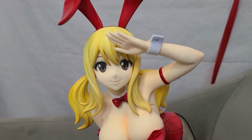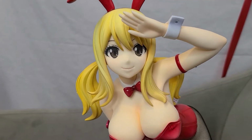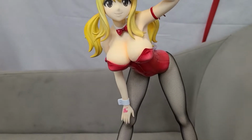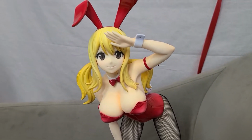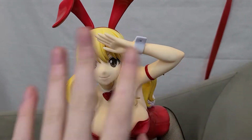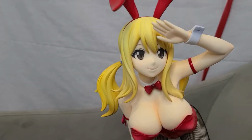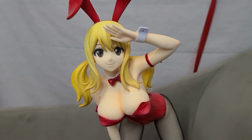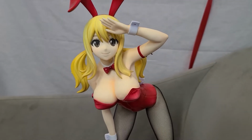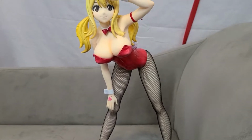Maybe instead of her saluting her hand, though, what if she had it behind her head or something with her hand like this? I think that might have looked better, honestly. Something with her arm still up like this, but maybe not like a salute. Because it looks cute, but also kind of weird, I guess, because it looks like she's saluting in a bunny suit, which, in my opinion, is kind of weird.